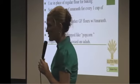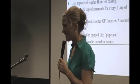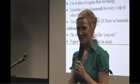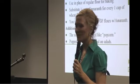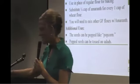And this was really interesting too: you can actually pop the seeds like popcorn. You just put them in a little skillet with a little bit of oil and pop them into little bitty things. You can toss them on salads. You can use them for a lot of things.